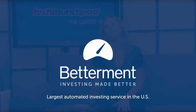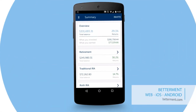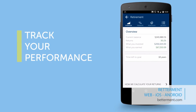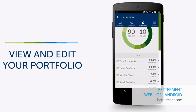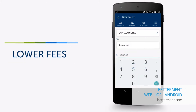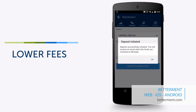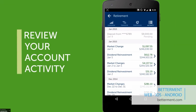Another one that I've been using for a few years is called Betterment. Now Betterment, a little bit more complex. I actually have this linked up to my Roth IRA account. Now this is truly like having a financial planner with a portfolio. The app allows you to track all of your performances, including how much you want into bonds, how much you want to invest into stocks, and it will give you a breakdown every single day if you want of your progress. There are way lower fees than if you were to go to a top tier actual financial advisor.